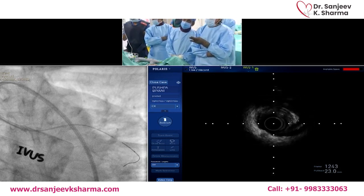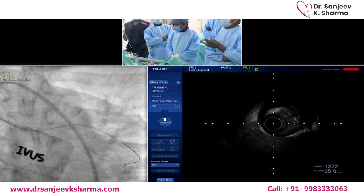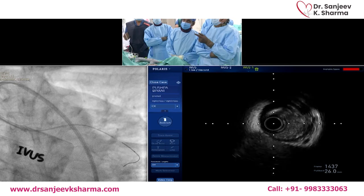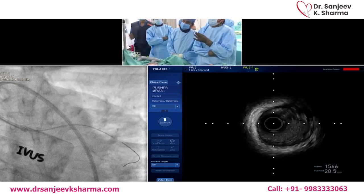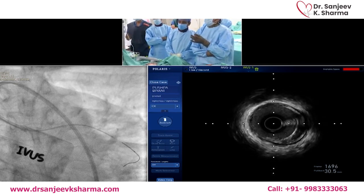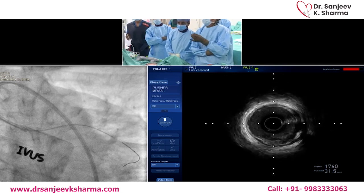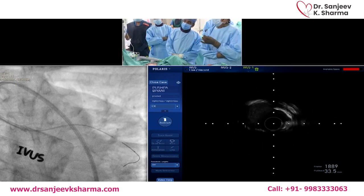This is the OM2 throughout. We are coming to the ostium of the circumflex, close, flush to the ostium. Now the vessel becomes massively big here, over 3.5, and there's a lot of plaque. I would say plaque volume is large. Now it's coming to the left main distal.